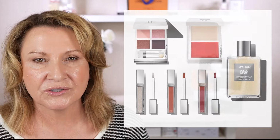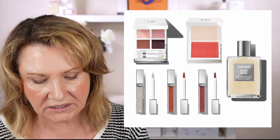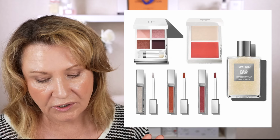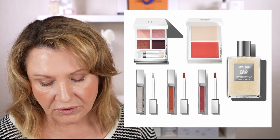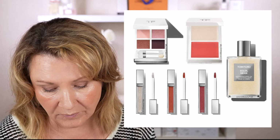So now I'm going back to the page Army Beauty Talk, and let's take a look at the Tom Ford. This is the Soleil Neige collection that is coming up. Here you've got an eyeshadow quad, and it looks like a cream blush as well. There's also 3 gloss lipsticks and also the shimmering body oil.